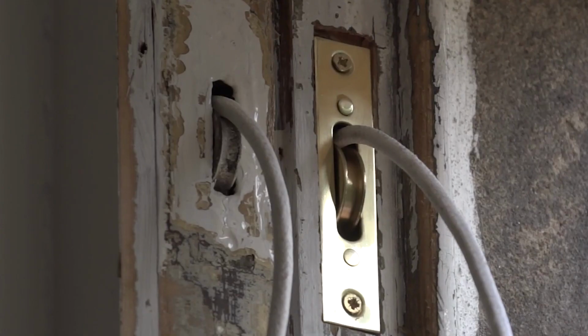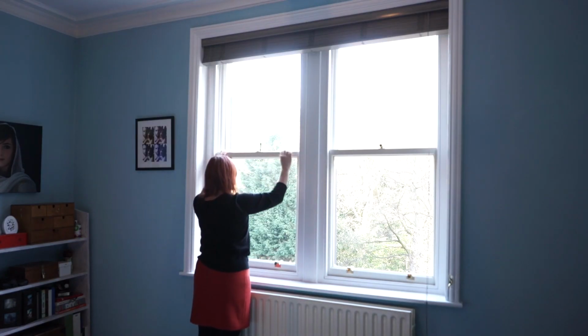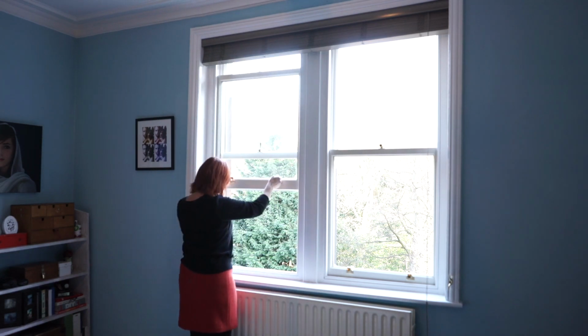One thing to note as well, around 1660, cords, weights and balances were introduced. So prior to that, we still had a sash window, but it used to work with pegs or chocks to keep it open. And in some cases in France, it was actually known as the guillotine window, for obvious reasons.